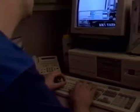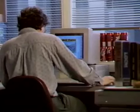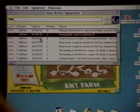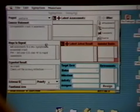As Aldus's IS group builds applications, they're also developing pieces of the evolving Blacksmith architecture. Our next effort was Ant Farm, which is a defect tracking database for the engineering and software quality assurance group. And this was the first application written in C using the Blacksmith architecture.